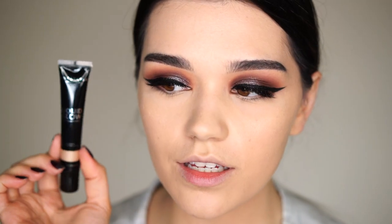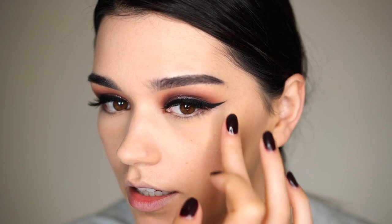Now I will use the Liquid Glow from Anastasia Beverly Hills in the shade Perla. I really like this product. It sets, which is great. So I like to have a little bit of this on my hand, blend it, and then apply it with my finger lightly.